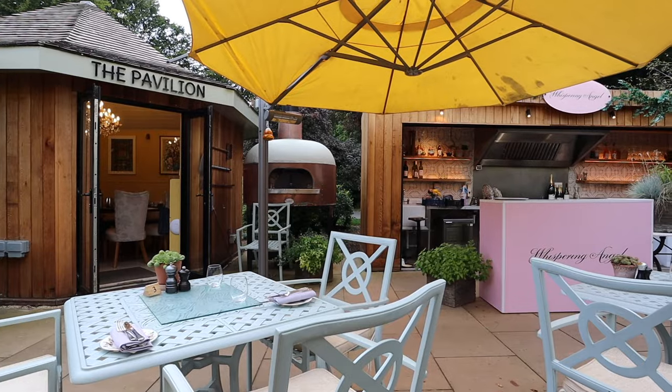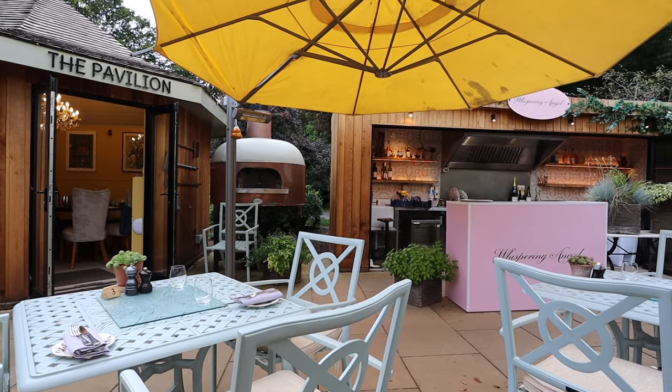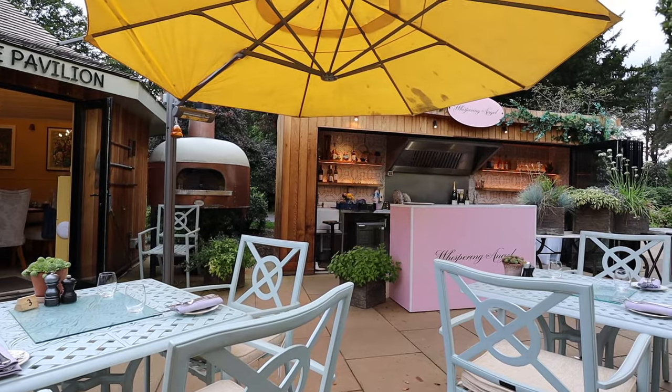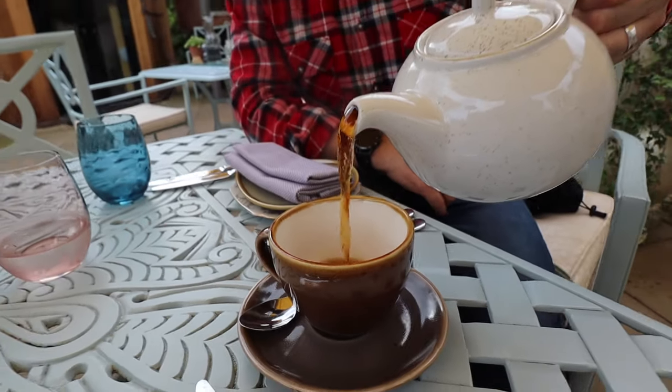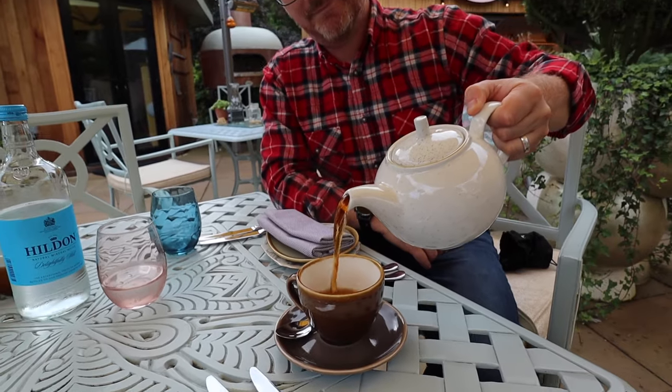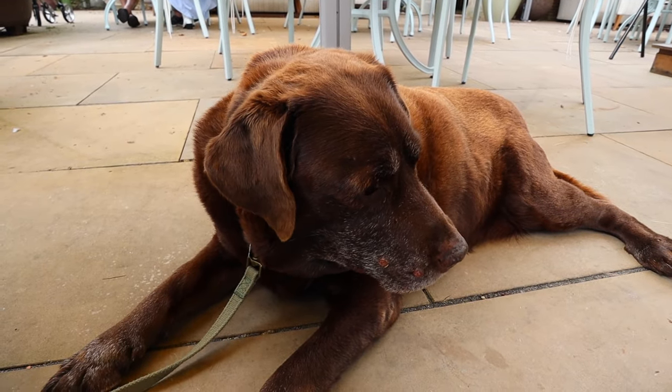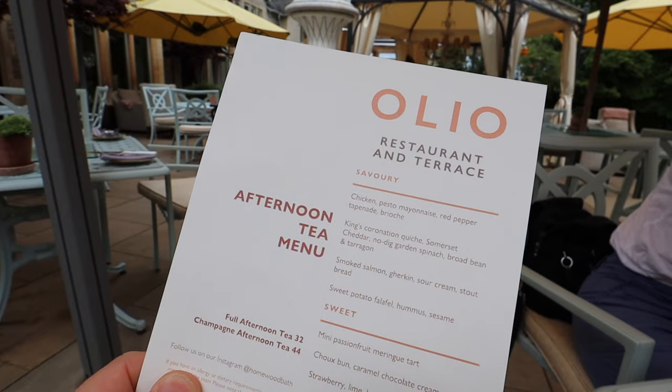The hotel is super dog friendly and won Best in Show at the 2021 Pets Pyjamas Travel Awards. If you fancy a stay here, the rooms are all dog friendly and well-behaved dogs are welcome in most areas of the hotel. This is a delightful twist on the classic afternoon tea.